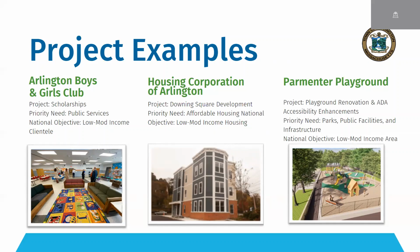The Parmenter Playground project received funds for the creation of a park with ADA-compliant accessible features. The priority need that was met was parks, public facilities, and infrastructure, and the national objective was low and moderate income area. These are just a few examples of eligible projects. If you're interested in seeing more of what CDBG can support, visit arlingtonma.gov/CDBG.